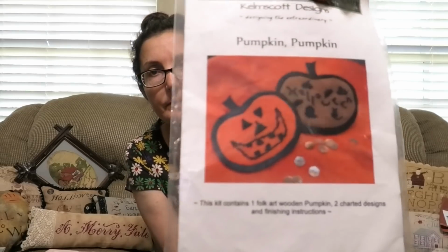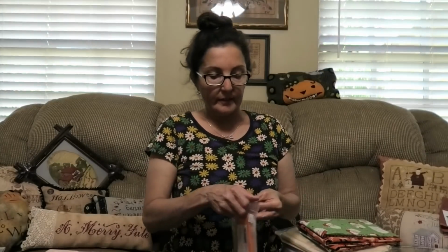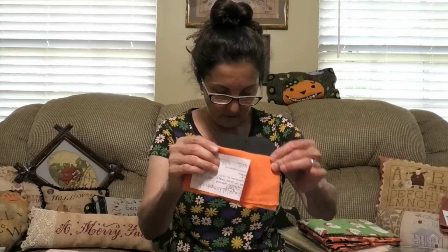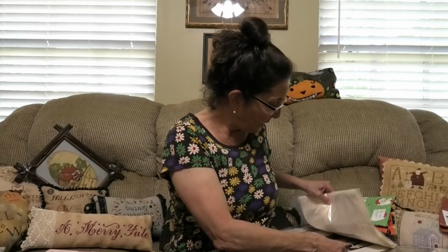Got this little kit called Pumpkin Pumpkin by Kelmscott. Wasn't very expensive, and the reason I got it is I love that it came with this little mounting piece. I thought that was pretty cool. And I did buy a small piece of linen, pumpkin. This is Weeks pumpkin linen, just because I thought the color is so perfect for this. And then it's done in black, and I think Raven will be the color I'll do this in. This is also priority because it's so small. Can probably make this in one evening. Okay. I think that's it from the cupboard.